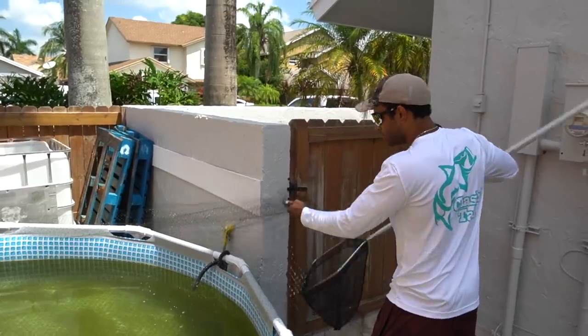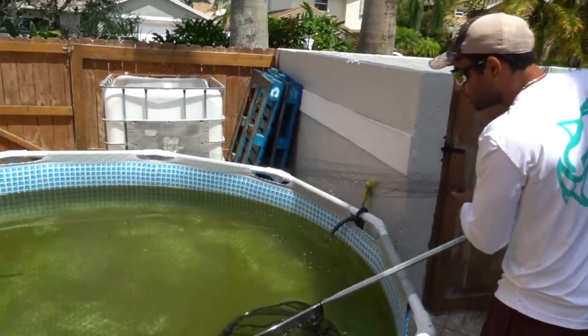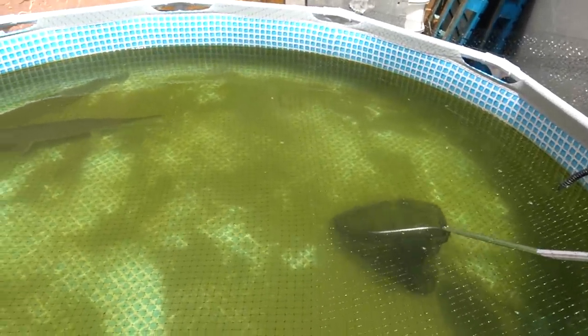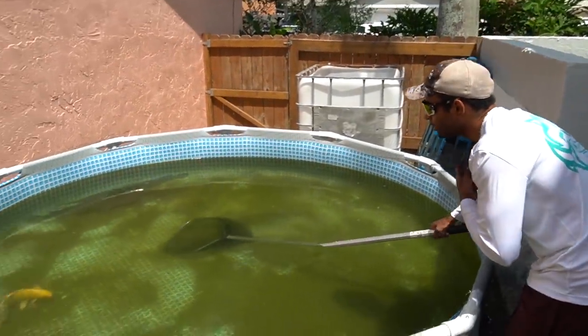I keep getting smaller ones, but I'm going to try to get a bigger one for you guys because I see some bigger ones. They're all in a group now on the bottom. Come to the surface, children. There's so many. Okay, they're at the surface. Look at the surface, above the gar.